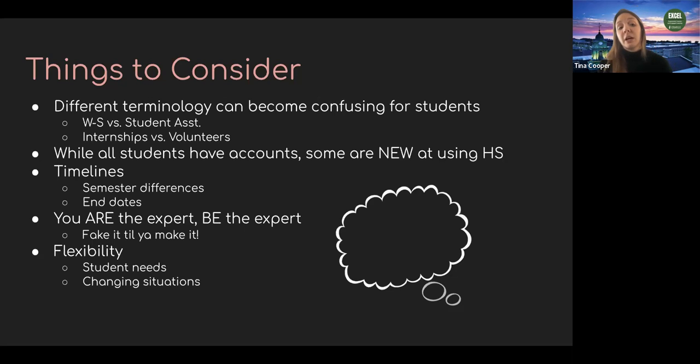Timelines, it's really important to think about your semester differences. Is a position going to have a different timeline? If a student's going to be working with you for the summer, is it a work study position where students are only receiving funding during fall and spring, not during winter or summer for that work study position? Is it an internship where you have to be sure that it starts on the first day of classes, ends on the last day of classes? Making sure that end dates are apparent for internships and work study positions. You might not have an end date for something like a student assistant. You might be listing it as permanent because you really just want that student to continue on until they graduate.